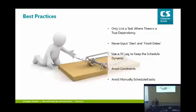Okay. Use a percentage lag. So you know how we went in and we said 5-day lag? You know, you can use a percentage in there as well. You can say 50% lag. Okay, that will keep it dynamic. So maybe use that.